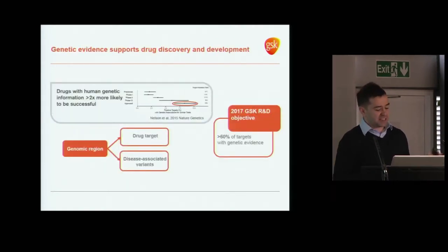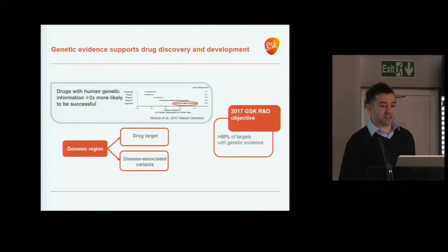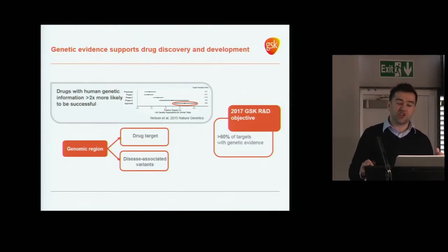So what are the sources of data we can bring at a very early stage to support drug discovery and development? Well, one of those sources is genetics. So this is some work performed by colleagues of mine at GSK, where they evaluated drugs at different stages of the drug development pipeline, so from preclinical all the way through to approved. And on the axis here, we're showing the number of targets in the pipeline at that particular phase that have genetic evidence. I realize that this isn't presenting so clearly, but what I hope you can see is that as you progress through the stages of drug development, the number of targets with genetic evidence increases greatly.